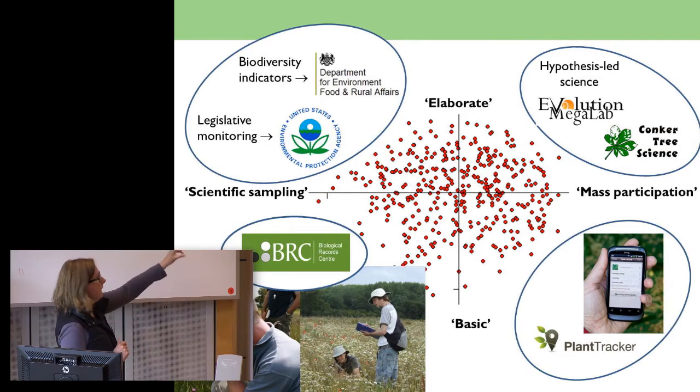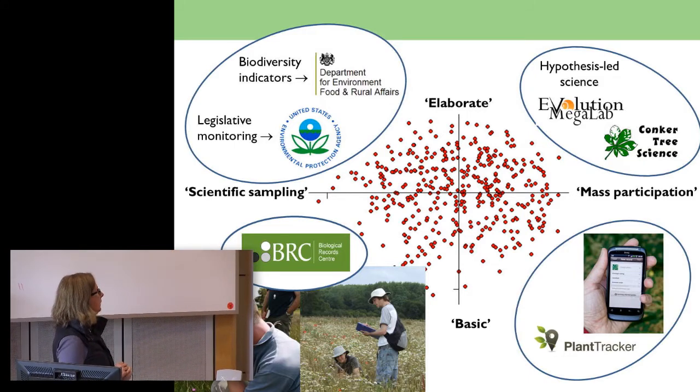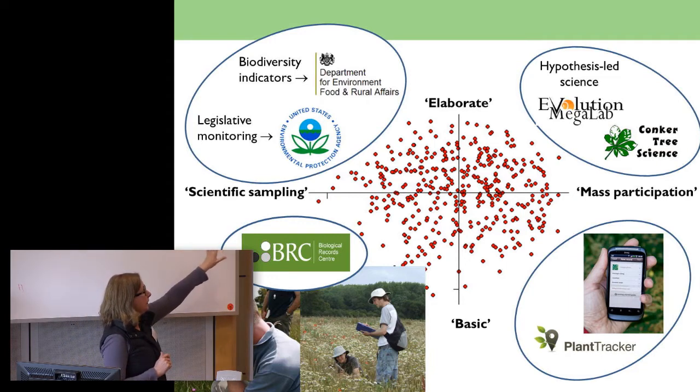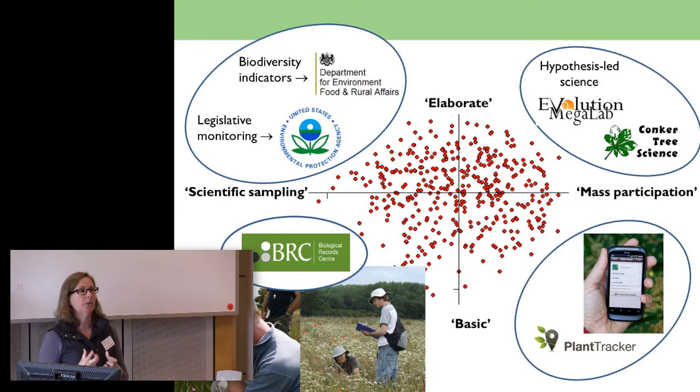Our BRC type data from our schemes and societies, of which we have about 80 different schemes and societies, sits over towards the scientific sampling and the more basic end, in terms of the basic part being that it is about collecting presence data. But it's more elaborate because of the sheer need for the taxonomic identification and the expertise that is required for many of the different species that are recorded in that way.